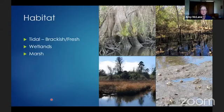You see some fiddler crabs here. You see the tidal influence on the trunk of this cypress tree, and obviously this fiddler crab habitat's getting exposed during more low tide conditions.